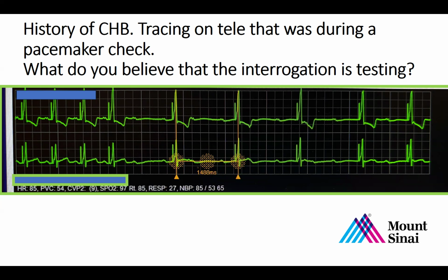All right, morning, Dr. Pass. So it looks like initially the pacemaker is A-sensing and V-pacing, and then it switches to just V-pacing and not A-sensing. So I think they are testing the atrial sensitivity. Okay, well, can you test atrial sensitivity when the patient is A-sensing V-pacing? I guess not. You'd have to be A-pacing.